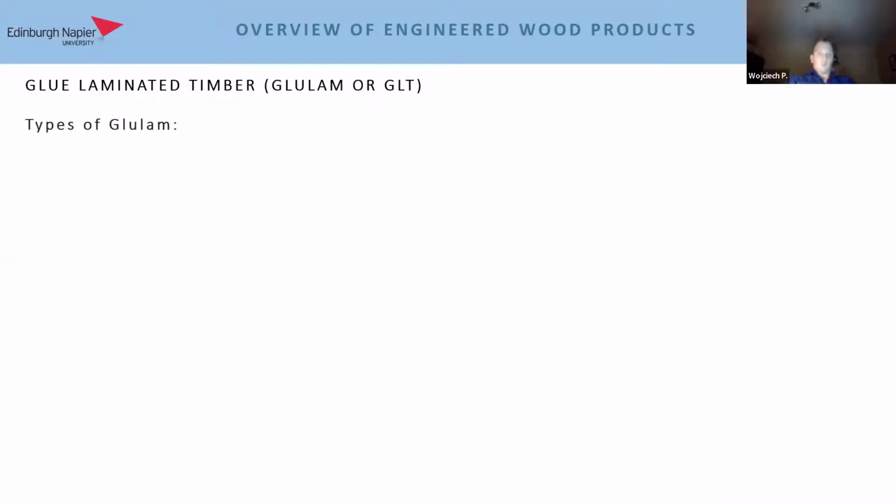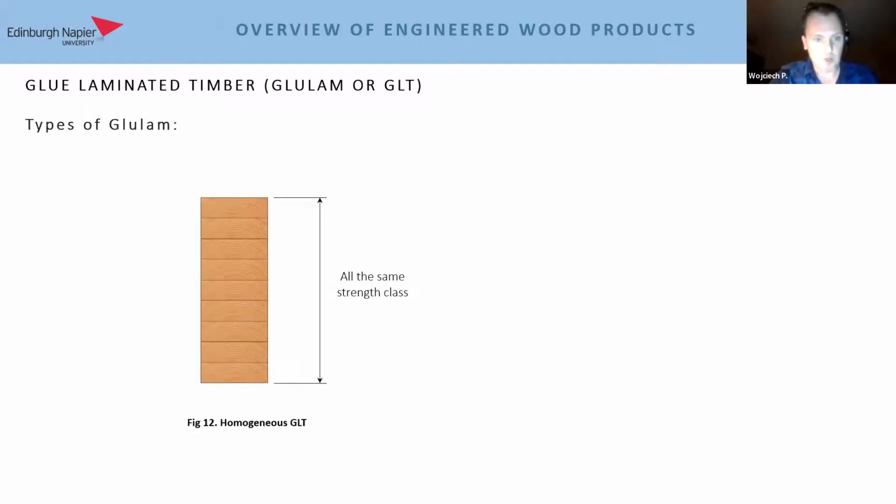There are two different types of glue laminated timber from a structural engineering point of view, two different types of glulam. The first one is what we call homogeneous glue laminated timber. This is where all boards within its cross section are made from the same strength class.